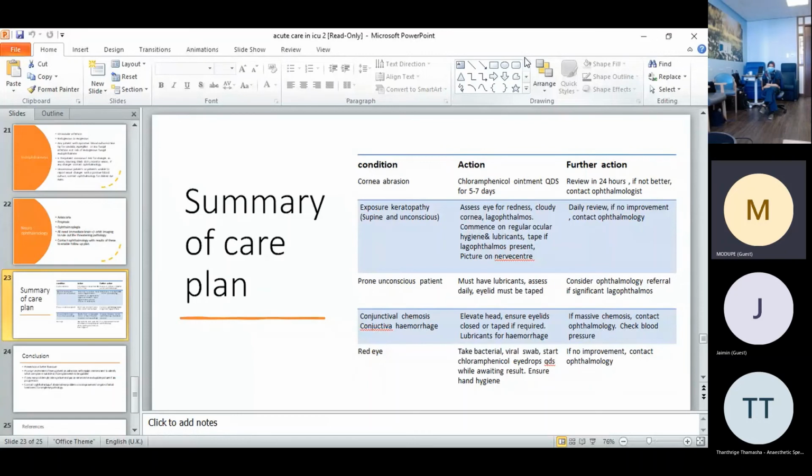But if you notice any significant discharge from the eye, please do take a swab from the eye. And if it's anything untoward, then you can contact ophthalmology with the result of this.